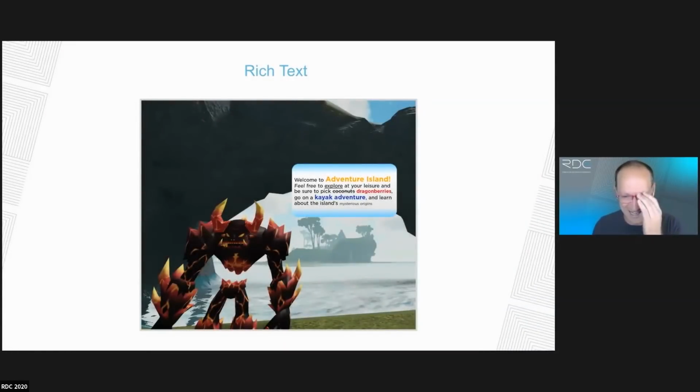Okay, rich text. This is actually live in Studio beta. I was playing with it last night. Super awesome. I know a bunch of you have built your own systems for doing stuff like this. To have it built in is way better. You can just make little sections of your text box bold or colored or underlined or whatever. Really convenient for making text pop. And having it built in is nice and is also way more performant.